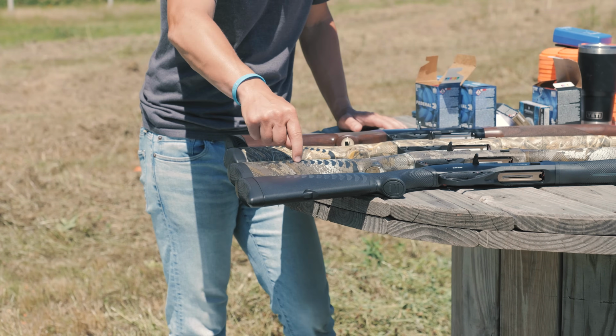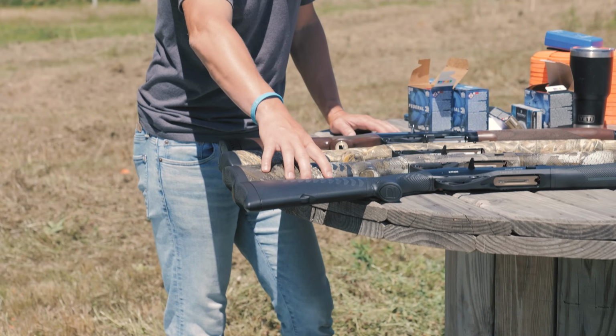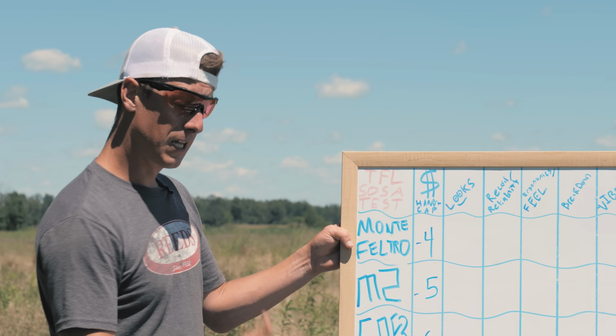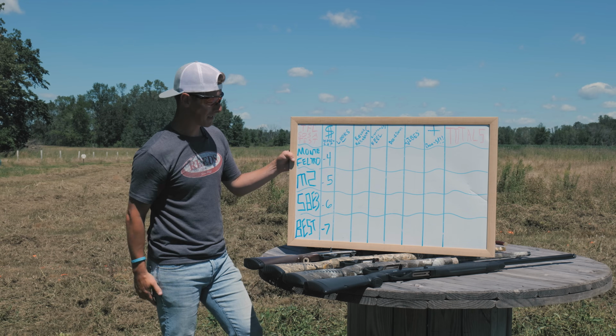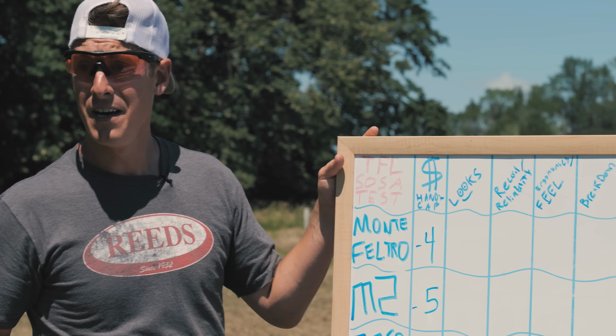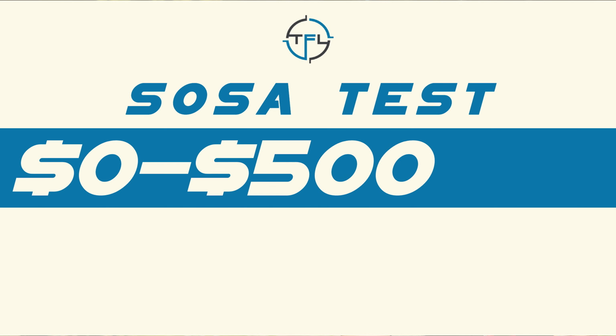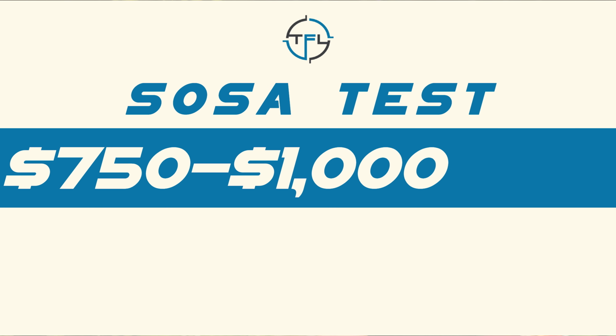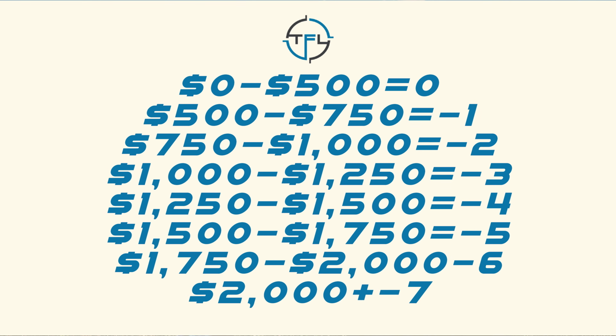The Super Black Eagle 3, $1,899 in the camo. The M2 comes in at $1,559, much different price points. So we've given each gun a little bit of a handicap based on its price level. So if you're wondering, where do these points come from, the negative handicap, did we just draw them out of a hat? No, in fact, any gun less than $500 has no handicap, then $500 to $750 has a negative one handicap, $750 to $1,000 has a negative two, so on and so forth. That's how we arrived at it. So let's jump into that first category.